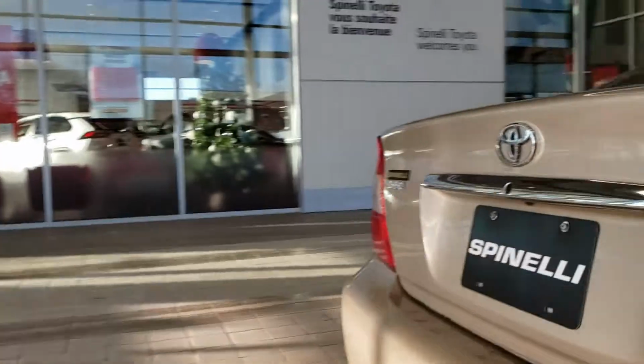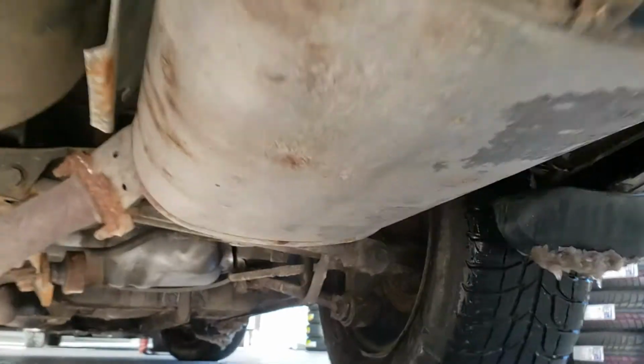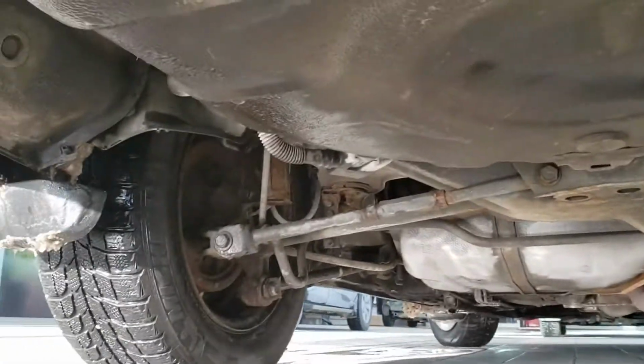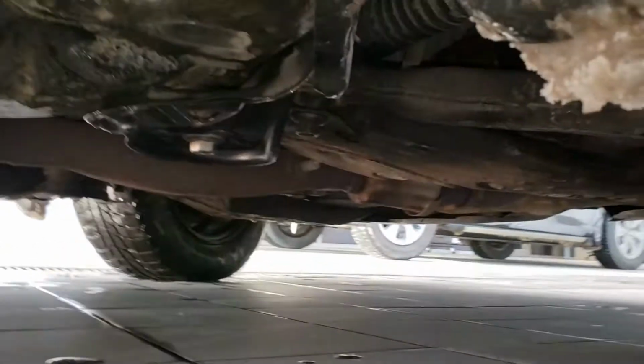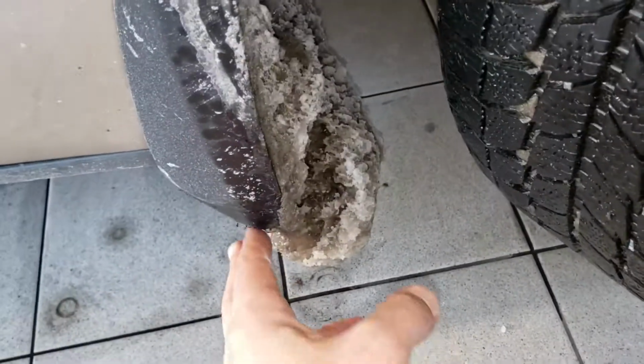Since we're in the rear, I'll just show you the condition of the undercarriage there. Some surface rust, very, very minor for a 2004. That's the cleanest I've seen. All tires match. No leaks from the shocks, and air conditioning works. You can see the car was parked outside, so there's a lot of snow in there.